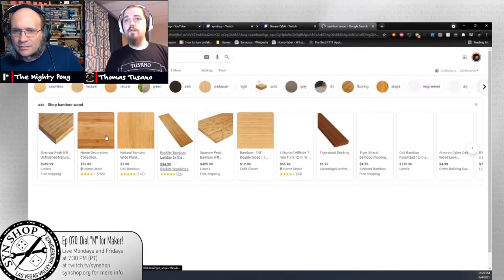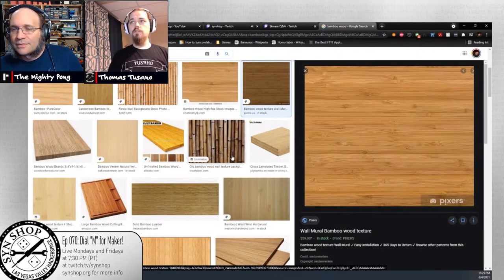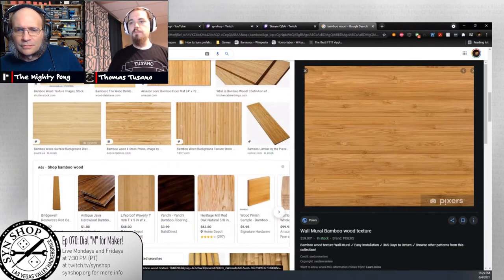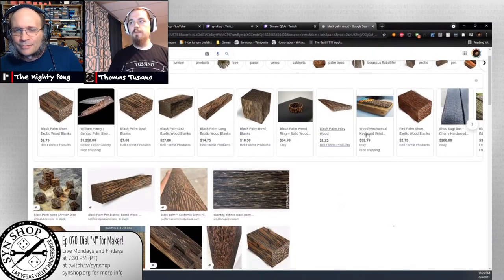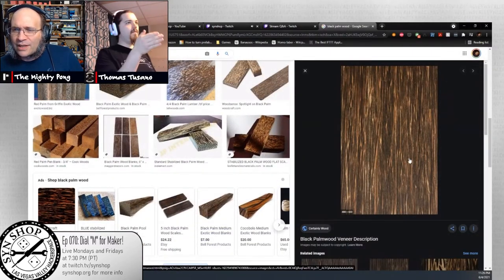Now, if you look at bamboo, now that's turned horizontally. But look at the similarity between that's bamboo, and we go back over to the black palm. I should just open a new tab and flit back between the two, back and forth. Yeah, I can see the similarity. Yeah, it just goes in one direction, right?